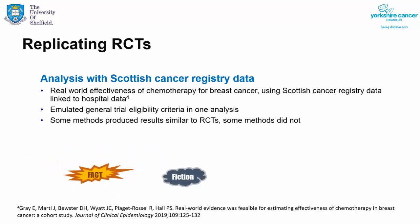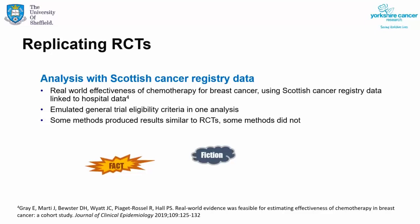In this Scottish study, the authors tested several analytical methods, perhaps not quite the G methods I've introduced today, but certainly related methods, and found that some of them were able to provide reliable results, whereas others weren't. And the authors concluded that these kinds of analyses obviously do need to be interpreted with caution.